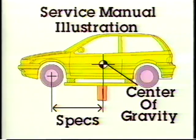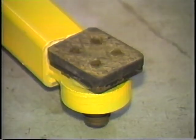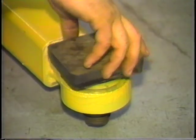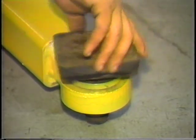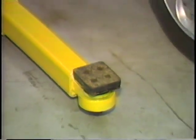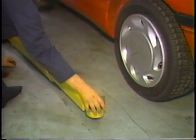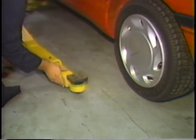Position the car on the lift using service manual instructions. The manual will give lift points and center of gravity information. For example, this diagram shows the lift points for one make and model car. If needed, unscrew the rubber pads on the lift so that they can contact lift points under the car chassis. Adjust the arm lengths as needed, then swing the four lift arms under the car and position them precisely.